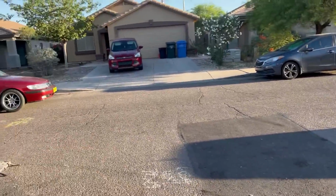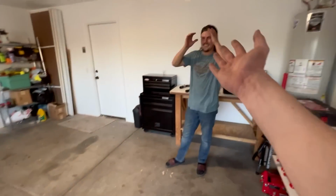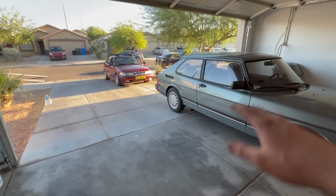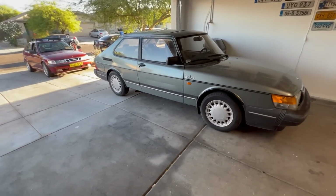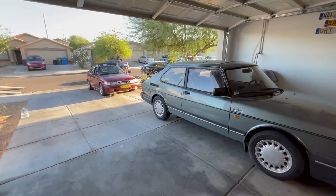So here goes nothing. Man, that car's looking good. Lucas did a hell of a job. Big kudos to him. The camera stopped recording. I don't know why it did. I think I got a phone call or something, but we got it right here. We're gonna push it in the rest of the way now. Shouldn't be too bad, but yeah, the hatch did a great job.